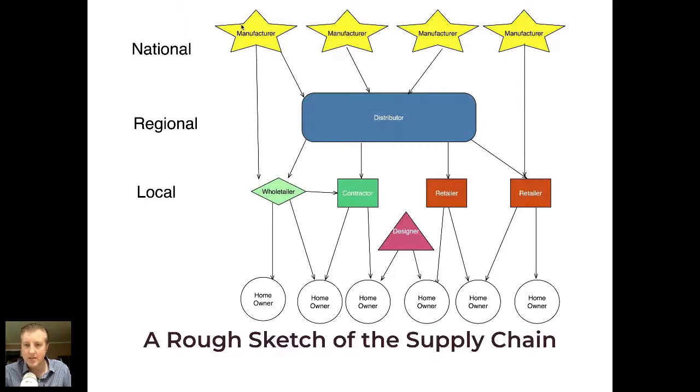I'm going to come back to this in a little bit, but I want you to see it's a little messy. Okay, so that top line. Let's talk about manufacturers.